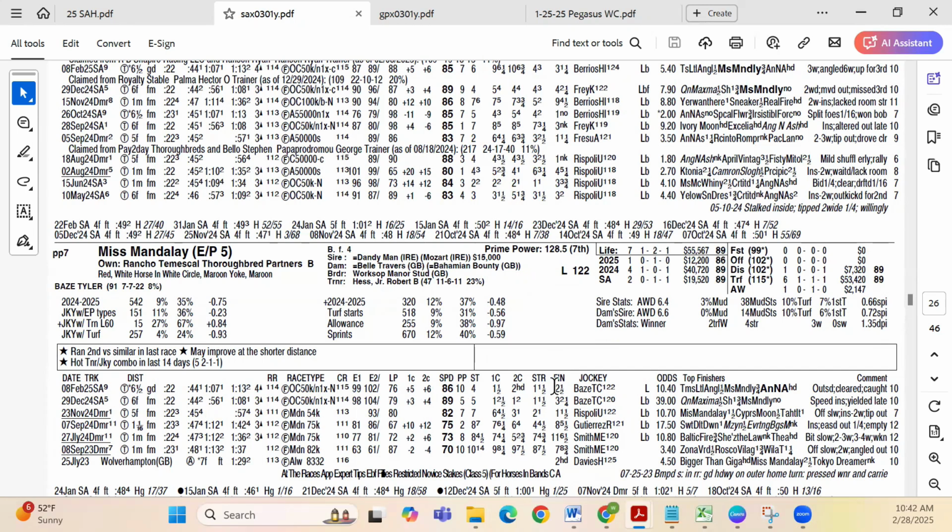Miss Mandalay, Tyler Bays is 8% for a reason. But he is 40% in the money, so it'd probably be a good trifecta bet or something like that. Because you can see he's got 22 third place finishes in 91 starts. So he definitely knows how to get that show money. So that's probably where Miss Mandalay will land for me.